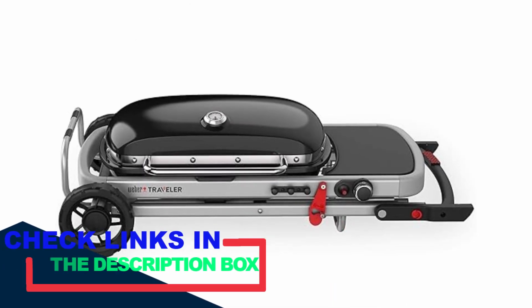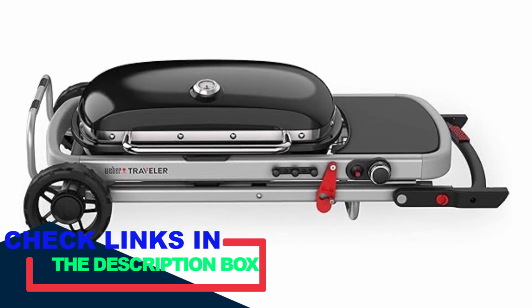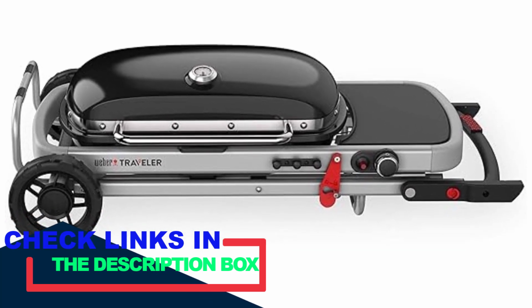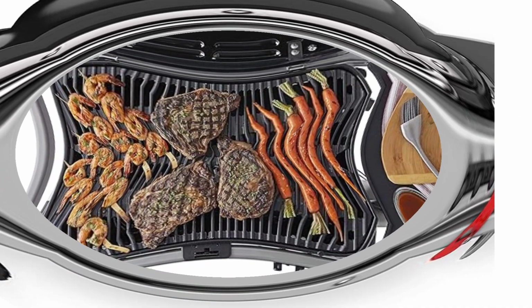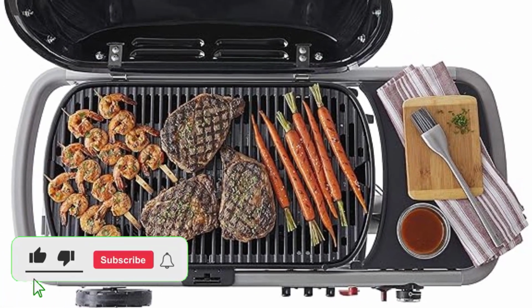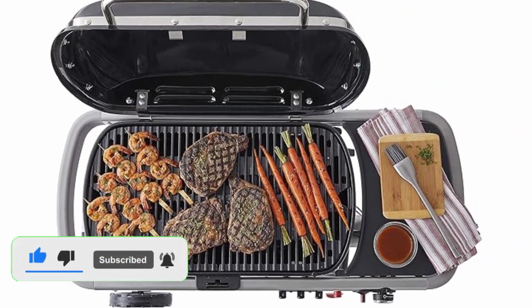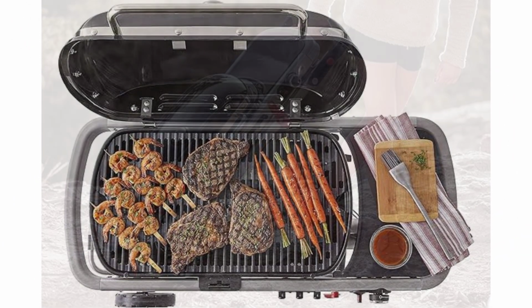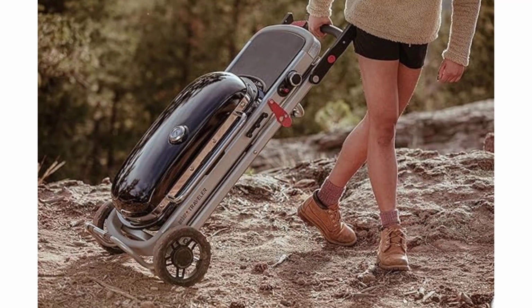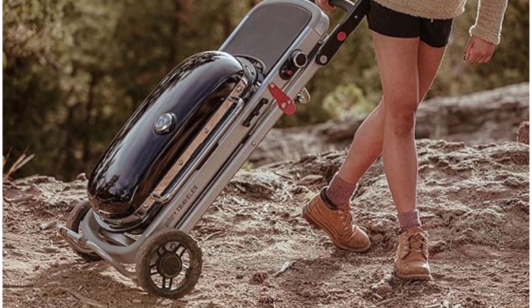Like the Q above, Weber's Traveler uses a single burner that wraps around the entire bottom of the grill. That's covered by a 2-piece cast iron grill grate that's solid where it runs over the burner, which acts as a heat diffuser and keeps the burner from getting covered in grease. Speaking of grease, it has a slide-out grease trap that's easy to empty. It also has a built-in thermometer that's reasonably accurate, but I still suggest getting a separate instant read thermometer.